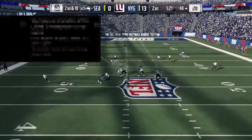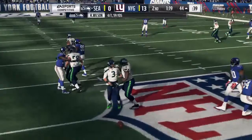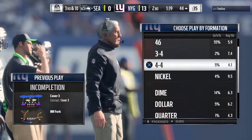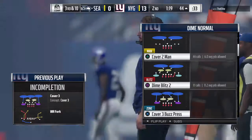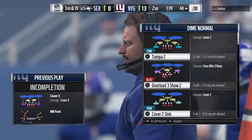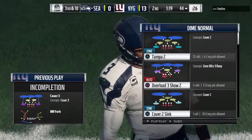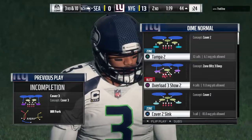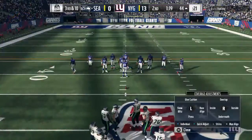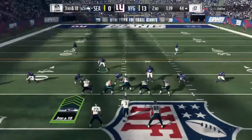Again on 2nd and 10, it's Wilson, and that one got tipped, kind of threw everything off. It brings up 3rd. Feels like they're getting caught in between here because they didn't get completions on 1st and 2nd down. Now you've got to worry a little bit about the clock because you prefer not to give them another shot here in the first half. But if you don't pick up the 1st down, guess what? You're likely going to have to. So now 3rd and 10, a big play to start the drive, but nothing since.